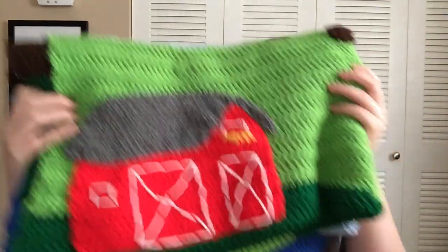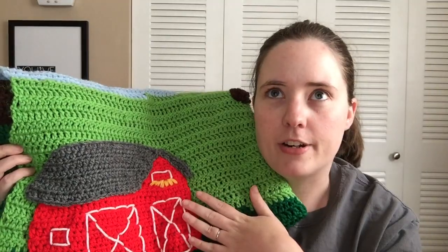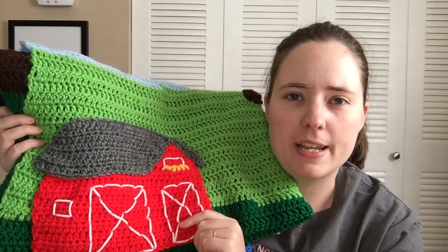All right, next finish. Okay, I got two more finished objects. One I can show you, one I can't. So my next one that I can show you is part of Jade and Stitch's folk art calendar blanket. I finished the barn.